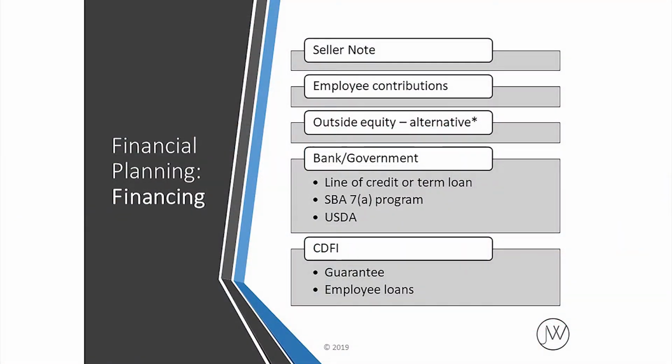And most of them involve seller financing. The seller will agree to say the value of the business is worth this. Some or all of that value I'm willing to take as the principal on a promissory note. We've done these from 30% seller financing all the way up to 100% seller financing. Everything from 1 year to 10 years. We've also done this with sellers that take voting or non-voting preferred stock instead of a note, which can then convert into a note. So there's all kinds of possibilities.